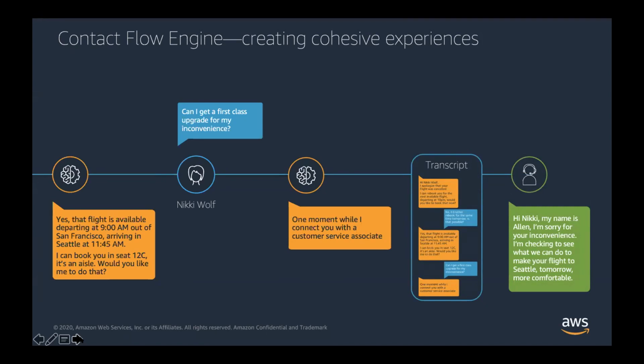Typically in experiences like this, when you call a contact center and you give information to the automated system and you are routed to an agent, customers have to repeat what they have told to the automated system, which can be frustrating and an inefficient experience for the customer. In this case, what is different is that Alan, before even getting on the call, got a full transcript of the communication that Nikki had with the automated bot. And that made the overall experience pleasant, efficient for the customer.